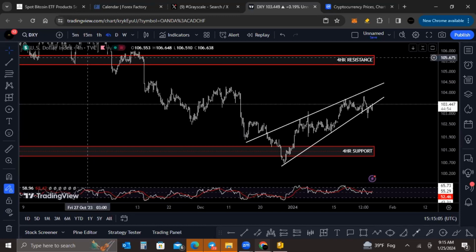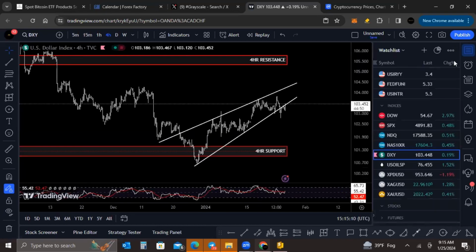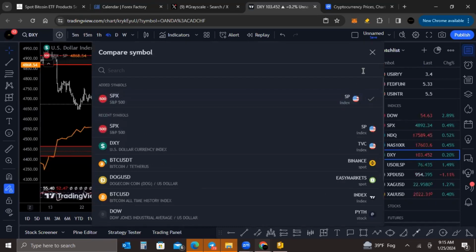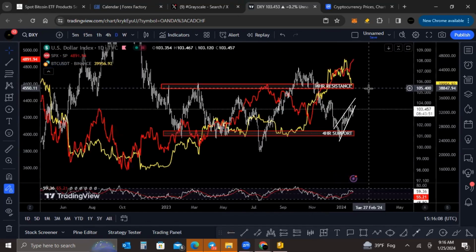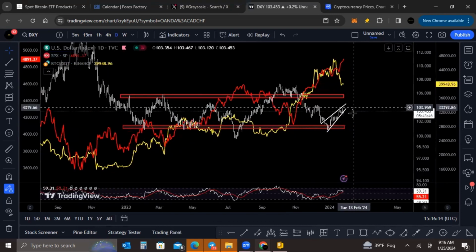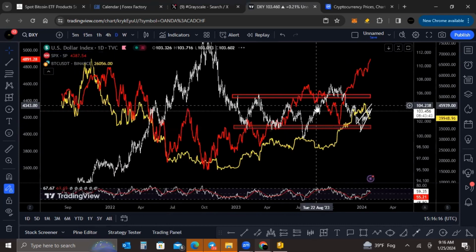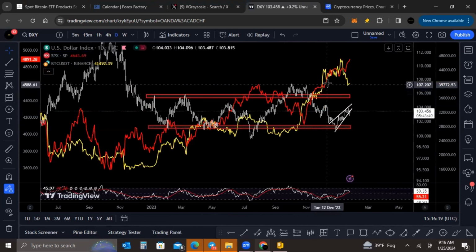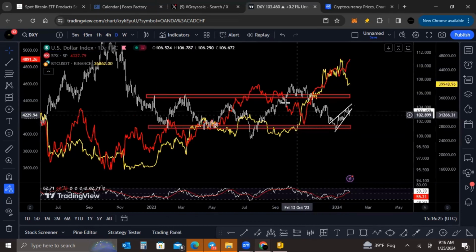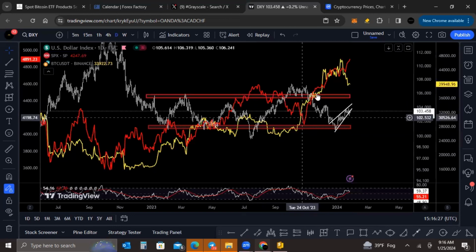Now, when we're looking at the dollar index, let's add the SPX 500. Just want to go over this real quick. So we're going to add SPX, and then we're going to add Bitcoin. The dollar is the actual chart that we're looking at, but you can see by looking at these, the SPX, the red line, we've been going up, and the yellow line, Bitcoin, we've been going up.